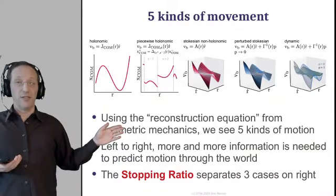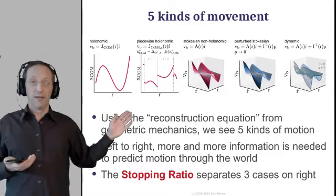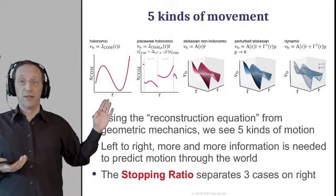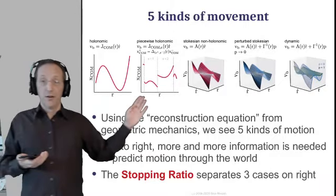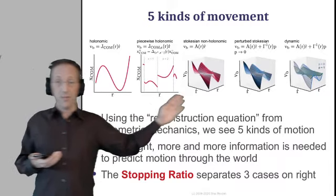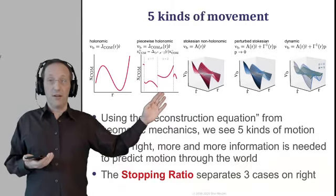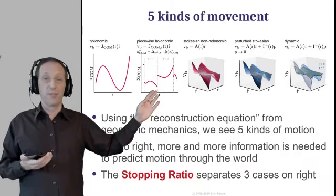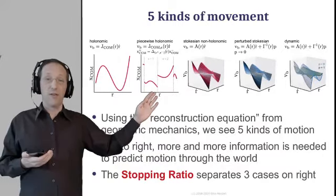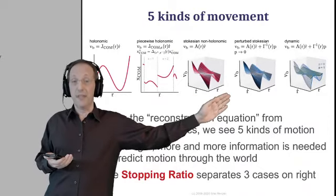But we can also think about this in the following form. Going from left to right, here we can't move at all. So we basically are always stopped. Here, in these 2 motions, piecewise holonomic and Stokesian, the moment we stop moving, the moment our shape change stops, our velocity goes to 0. So we stop very quickly. Perturbed Stokes, we don't stop instantaneously, but we stop quickly.